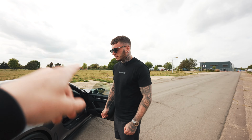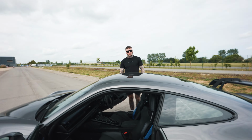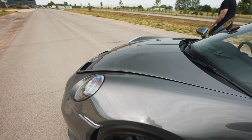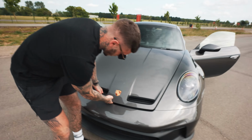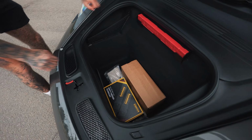Do you want to just put a photo like here or something? Insert photo. Yeah, should we show them the front? Yeah, the front. Is there an engine in here? No, there's no engine. However, the front in my last Porsche was really big. You could get your whole food shop in there. You could fit a mini child in there.